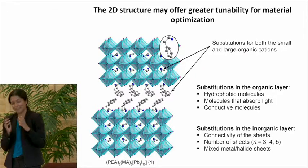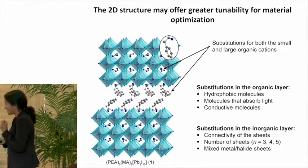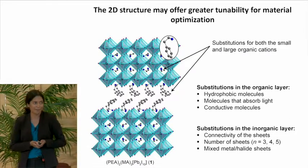This would look like you've taken your 3D material, sliced it, and coated those sheets with Teflon to improve the moisture stability at the atomic level. And we can imagine even molecules that adsorb light or transport charge to bring new functionality to these materials.